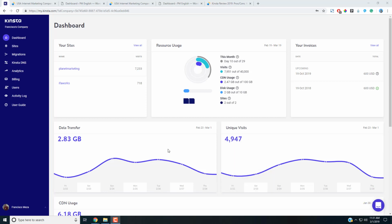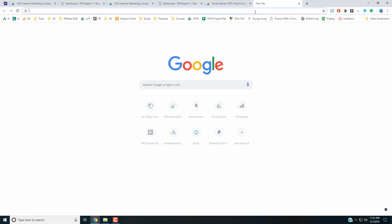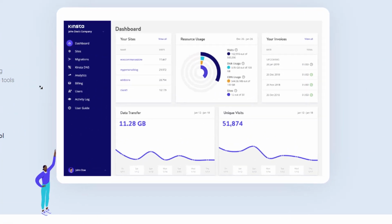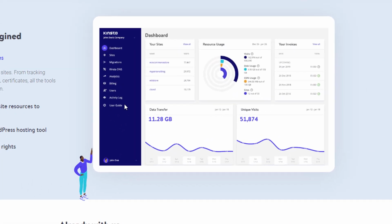All right, here we are on the Kinsta dashboard, and the reason I want to show you guys this is because Kinsta doesn't even bother showing all this stuff in their website. When you're on there looking, they only show some type of a dashboard snapshot. This is the only thing they show you. They don't show you all this other stuff.